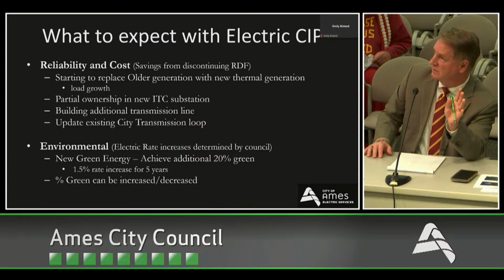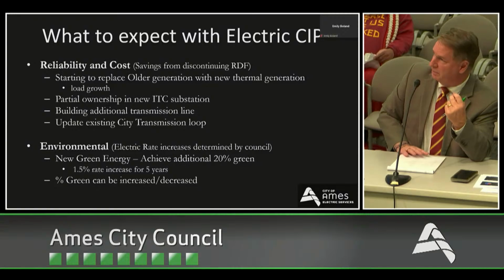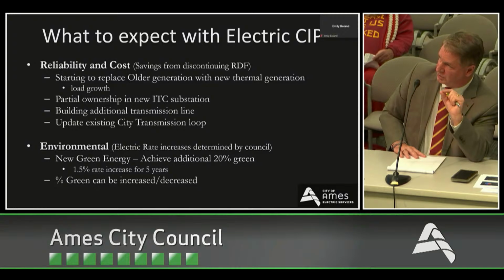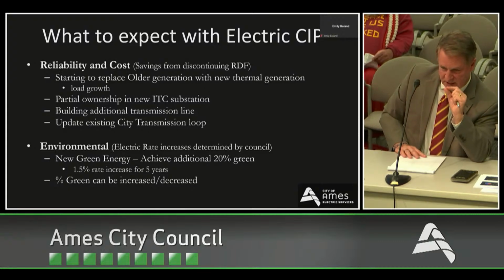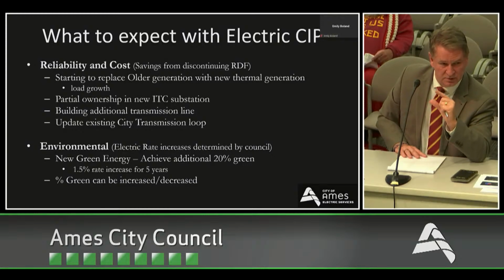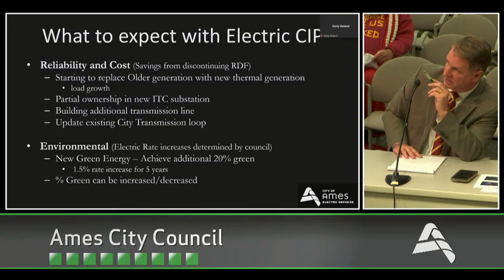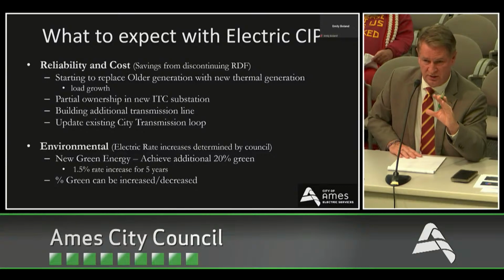Last slide, I promise. So where are we going with all of this? Basically, it's a prep for where our electric CIP, our capital improvement plan, is going. We're focusing on, if you remember the triangle, reliability, cost, and environmental. There is a large amount of savings that comes to the utility when we stop burning RDF. With that savings, we can start to replace our older generation with new thermal generation. We're looking at 2 to 3 new units in the next 2 or 3 years.